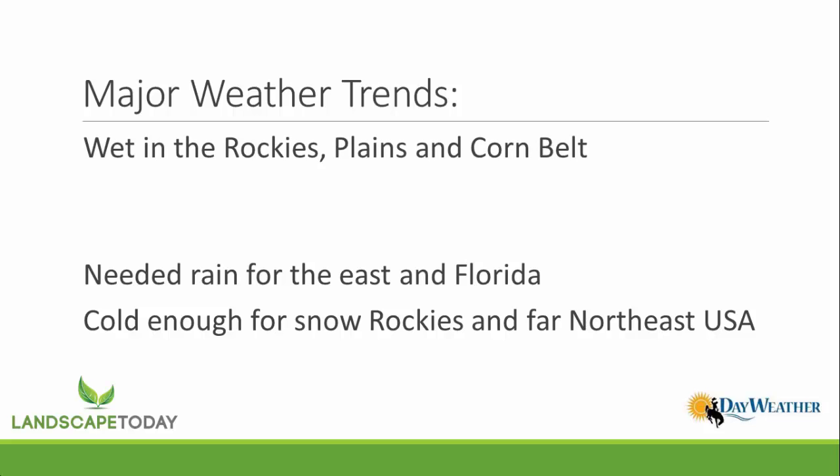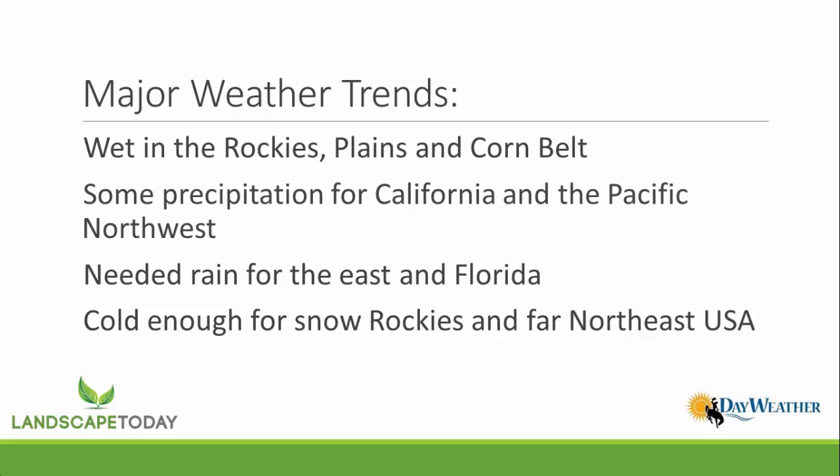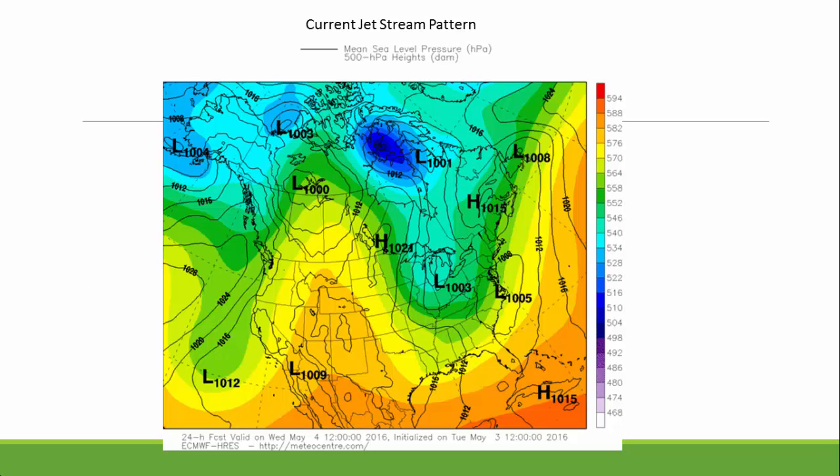It's going to continue to be very wet in the Rockies, portions of the Plains, and Corn Belt. And while there won't be a lot, there is some precipitation coming for California and the Pacific Northwest in the next week to 10 days. Here's the current jet stream pattern. We can see this trough along the west coast. This is going to be a big weather maker later on.